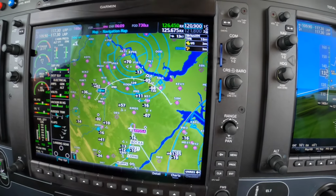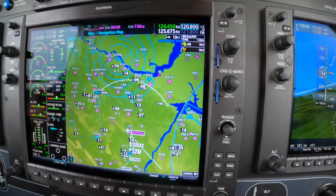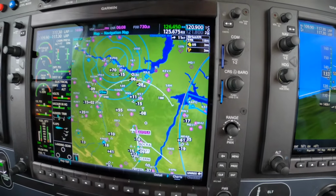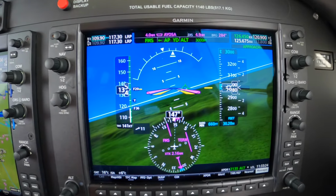Centurion 3 Delta Mike, 5 miles from IOSA. Turn right heading 280, maintain 3000 until established on a final approach course. Cleared RNAV runway 31 approach. Right turn 280. Now we're procedure turn inbound. 3 Delta Mike, thank you.